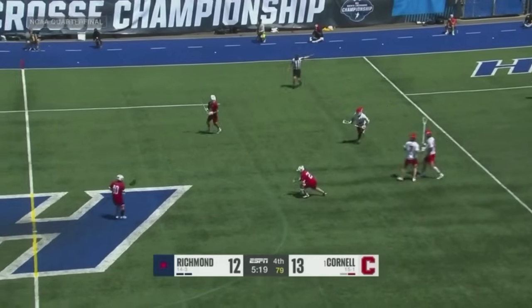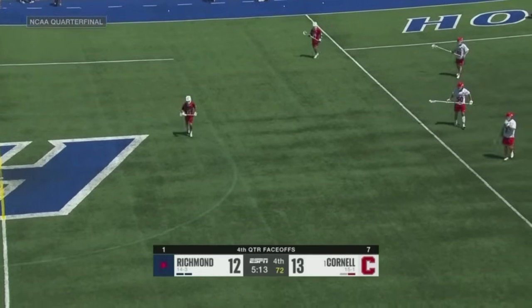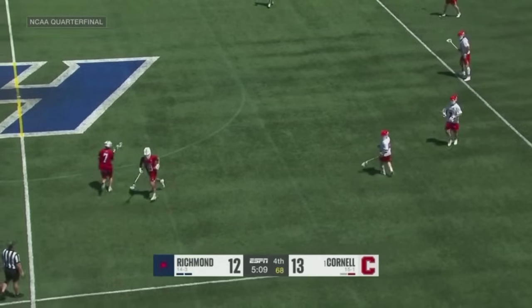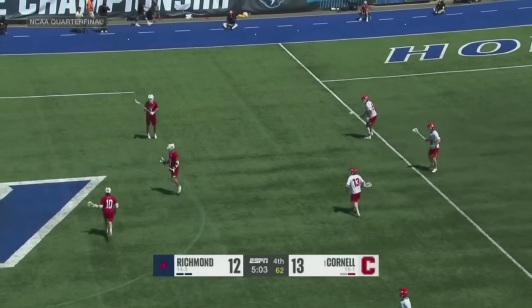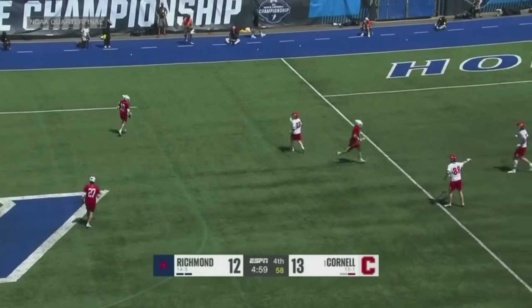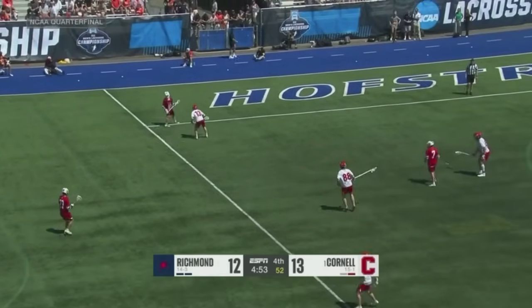Great job by Chinoy to goose that loose ball to a teammate. Their first face-off win of this 4th quarter with 5 minutes to go, down a goal. And I said it earlier, Cotter, Cornell is different because they have 2 quarterbacks. Michael Long with 4 assists. Who had the prior assist? The other quarterback, Ryan Goldstein, feeding CJ Kirst for the tie to make it 12-12. When you have 2 elite passing quarterbacks, it's a nightmare to defend.